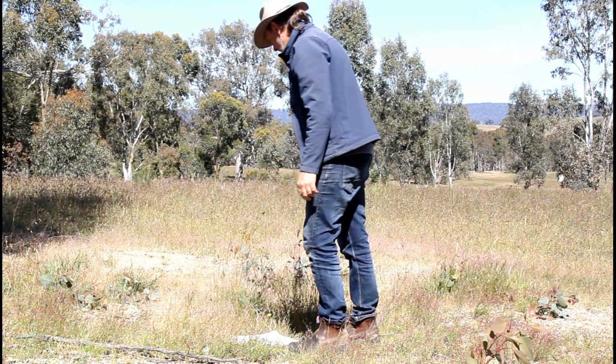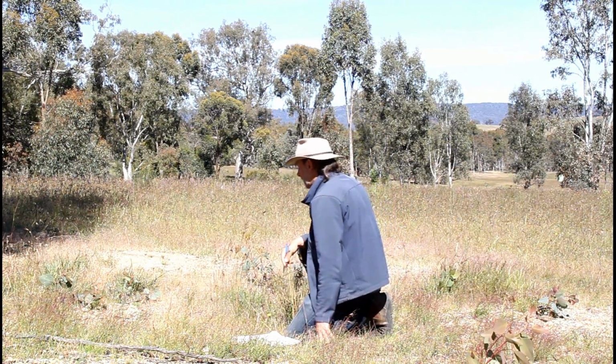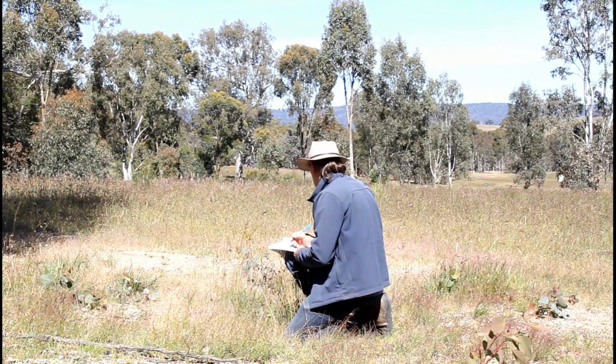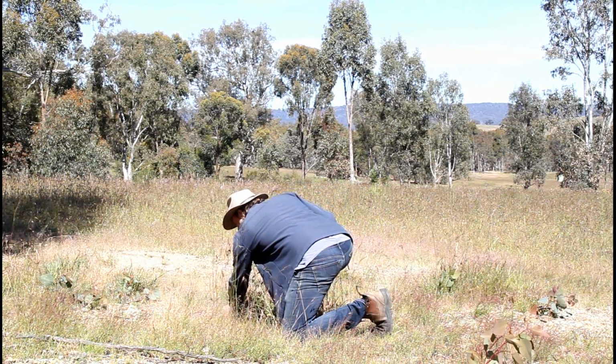Originally it would have been entirely forested and wooded, more or less, and they've been largely cleared, and the open areas have been created by disturbance, and they're dominated by what we call a derived grassland dominated by kangaroo grass and quite a lot of other plants, including some threatened species.